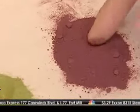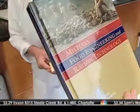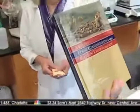This is the muscadine right here in powder form. It even tastes pretty good that way. This book actually has all the specs on how important it is to get these nutrients into our troops in places like Afghanistan. You can't keep vegetables and fruits that long, right? They're bulky, perishable. They can't be kept in a ration pack.